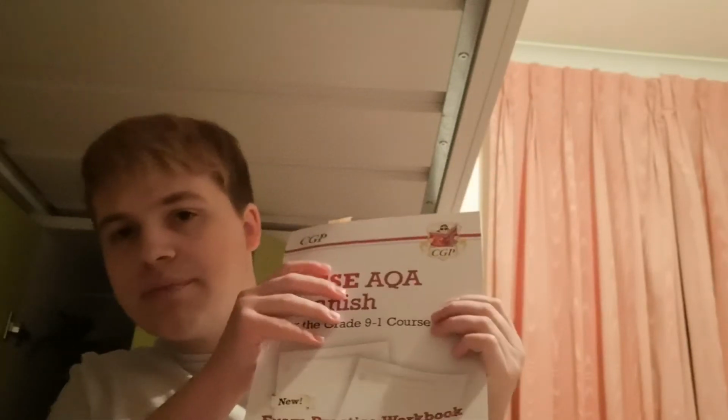And speaking of CGP, I used this book. This book was amazing because it allowed me to get a lot of grammar, like as you can see here. Not grammar, vocabulary. I highlighted everything I didn't know, and it really helped. We also had reading exercises, listening exercises, translation exercises, both into Spanish and out of Spanish, and it was just really useful. They also have one for French and German.